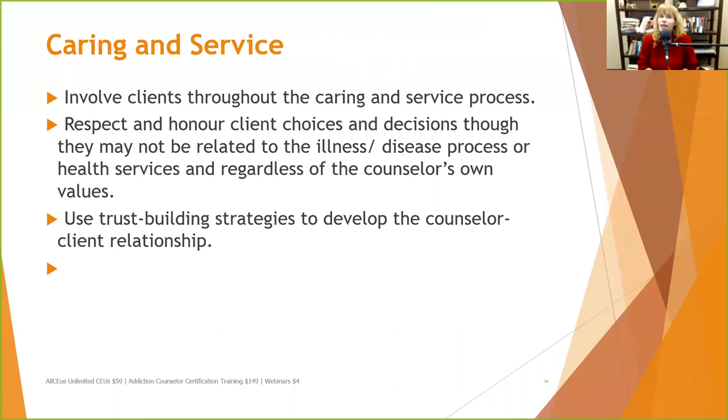And even if what they're getting ready to do, say you're working with the client on PTSD issues, and they announce to you that they're getting ready to quit their job and do something else. Well, that's not really directly related to the PTSD, probably. However, it probably is going to impact treatment and a lot of other things. But we need to respect and honor the client's choices and maybe stop and talk about what is prompting you to make this decision at this point in time. And we want to use trust-building strategies to develop the counselor-client relationship.